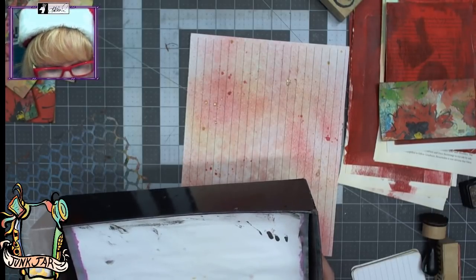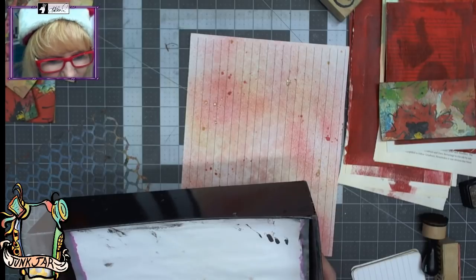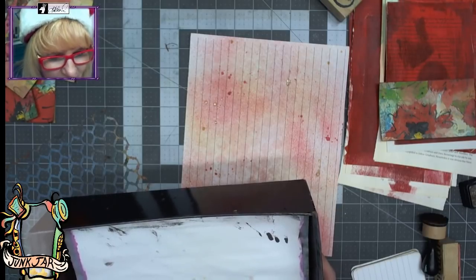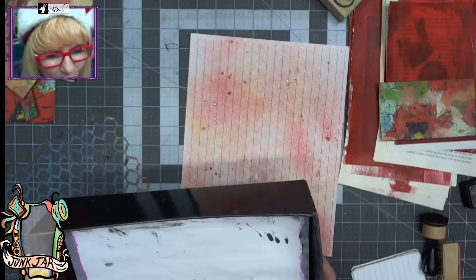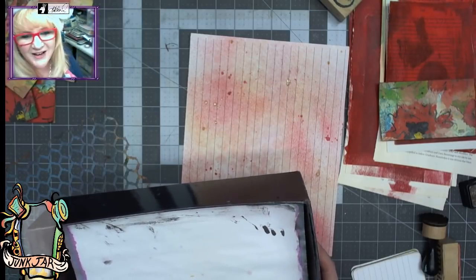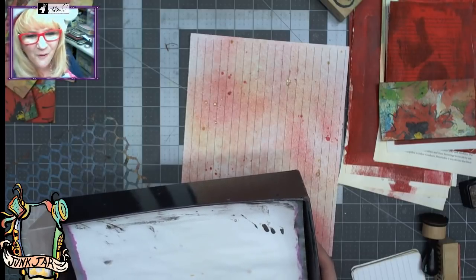Let's see. Deanna says, I used the dazzling diamonds on a little mirror and let it dry. Looked like ice, and I used it for a pond for my little village and put figures on it like they were skating. Oh, that's cool.